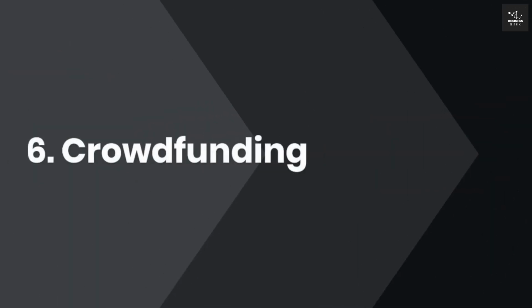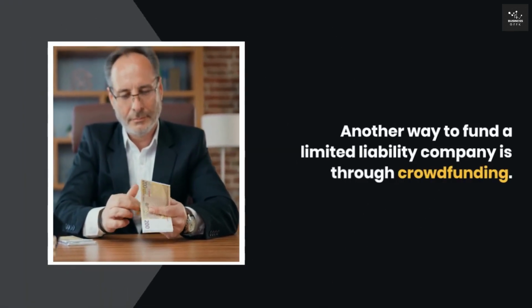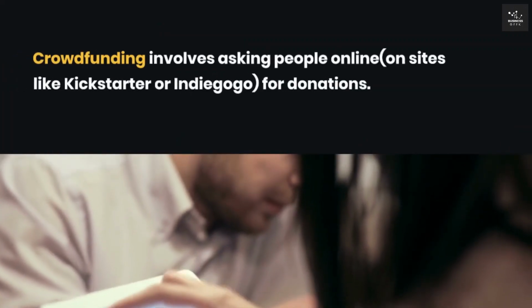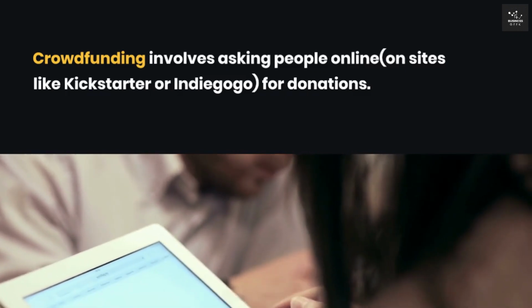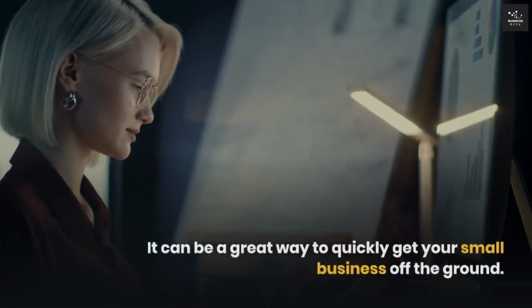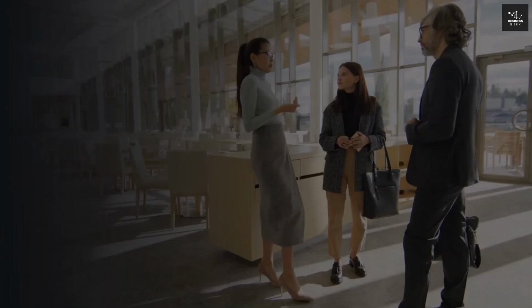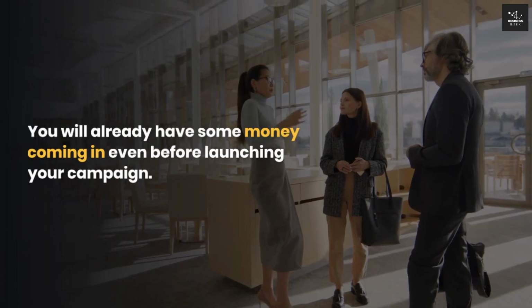Step 6. Crowdfunding. Another way to fund a limited liability company is through crowdfunding. Crowdfunding involves asking people online, on sites like Kickstarter or Indiegogo, for donations. You are asking for donations from the crowd in exchange for a reward. It can be a great way to quickly get your small business off the ground. You will already have some money coming in even before launching your campaign.